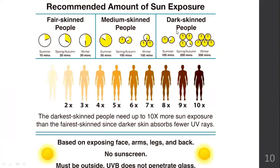So this is the recommended amount of sun exposure people with different skin tone should have. Even in India, you will find people with different skin tone from fair to medium to dark. All over India, there is a range of skin tone that you can find. So for different skin toned people, based on where they stay, the exposure level is different.